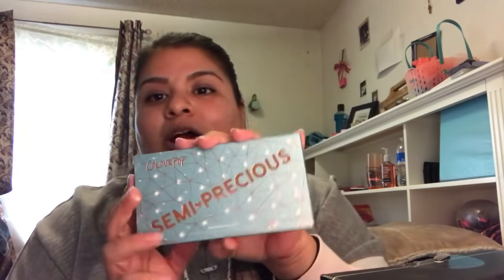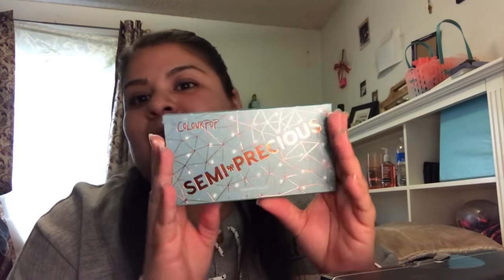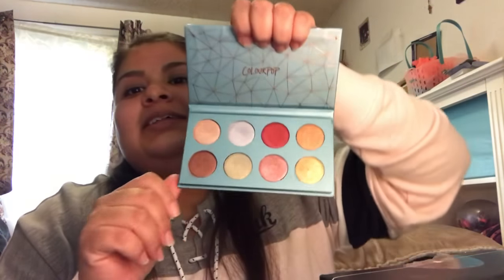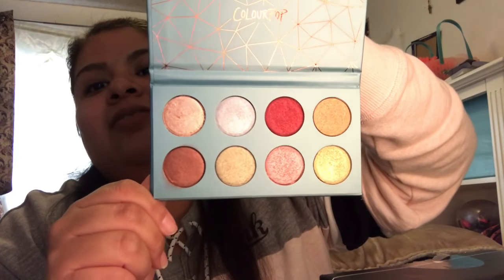And last but definitely not least, the star of the show, the main thing that I'm super excited for is this ColourPop Semi Precious Palette. Now, I don't own anything by ColourPop, so I am super excited to try a ColourPop palette. Just look at this beautiful packaging. Look at these shades. They are beautiful. Okay, we're going to have to swatch.